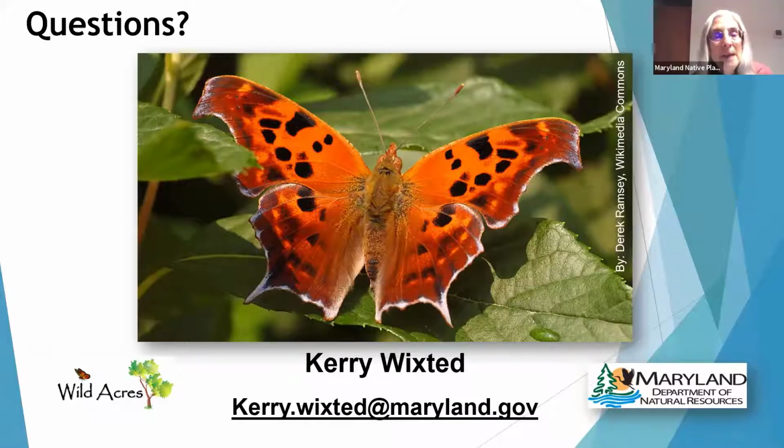And you mentioned the question about how to deal with a large area with invasive weeds and plants. The work seems overwhelming, especially if you're trying to stay organic. Anything else you'd like to say about that?